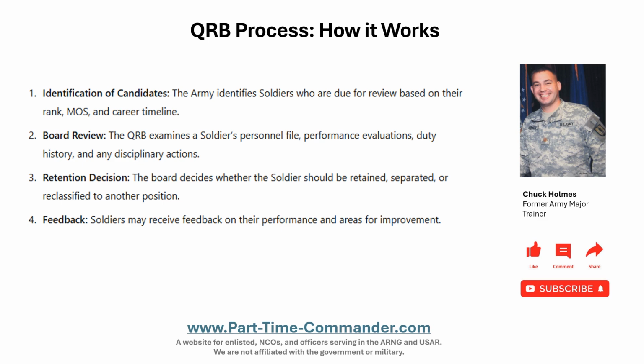It starts with identifying candidates who are going to go before the QRB. The Army identifies soldiers who are due for review based on their rank, MOS, and career timeline. Next, we have the board review. The QRB examines a soldier's personnel file, performance evaluations, duty history, and any disciplinary actions they might have received. Next, we have a retention decision. The board decides whether the soldier should be retained, separated, or reclassified to another position. Let's talk about feedback. Soldiers can receive feedback on their performance in areas for improvement from the QRB.